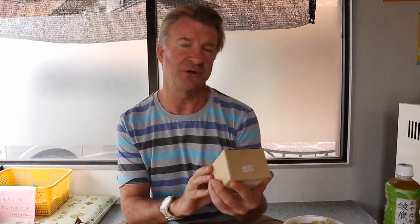I think we'll start with the burger. Okay. It's called the Taru Taru Mito, which is minced meat, I think. Is that right, Paul? Yeah. It's pretty cool. Steak tartare. Look at how the box opens. It's pretty cool.